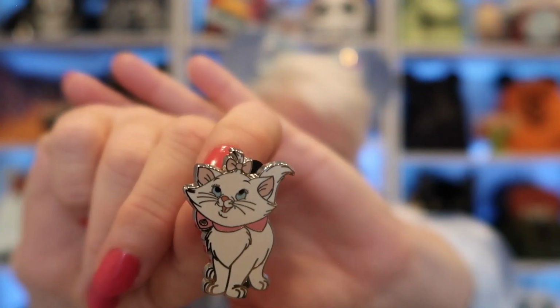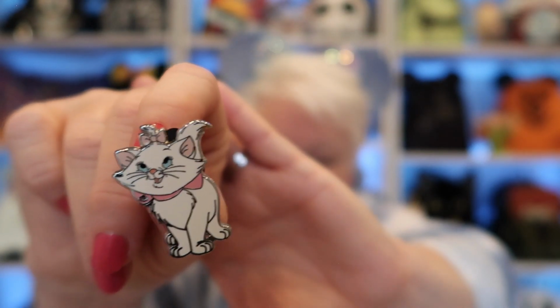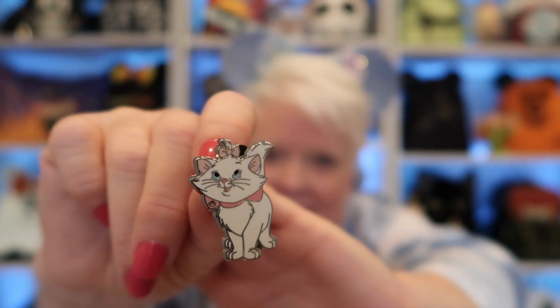Then, this little thing almost fell on the floor. I'm not sure, but it's got Disneyland Paris on it. I can't read all of the back. So I'm not sure what this is from, but it's a small pin, kind of like a Pin Trader's Delight. And so it is beautiful, but it's my favorite Marie. So here is Marie. She is beautiful. I love the white and pink. Marie is my favorite Disney cat. And I just love her.